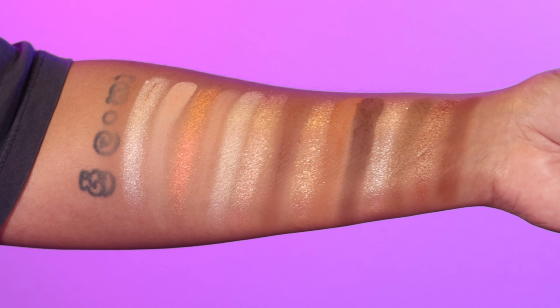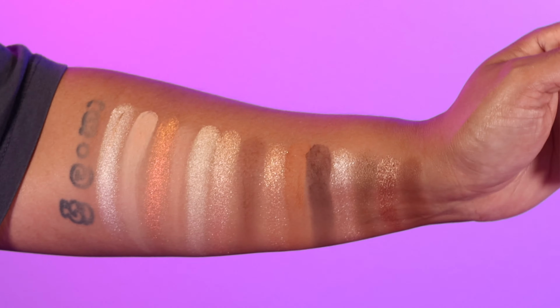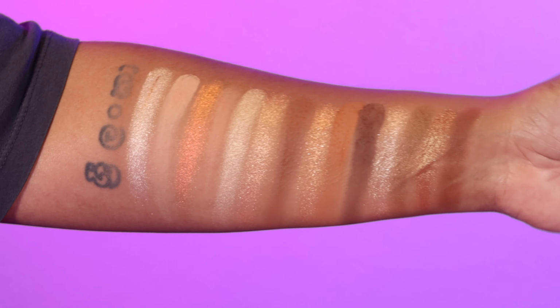Okay, so now that you've seen the close-ups and the swatches, I'm definitely going to go ahead and do two different eye looks. I usually prefer to do both eyes the same, but I'm a little short on time. It is 9:14 p.m., so as per usual, we're filming late at night. The kids are in bed, and my husband is at work. He had to go in, so I have the house to myself, and yeah, that's what we're going to do.